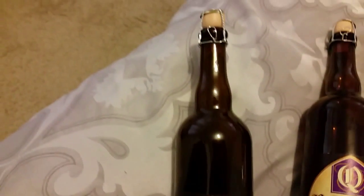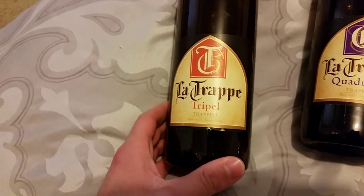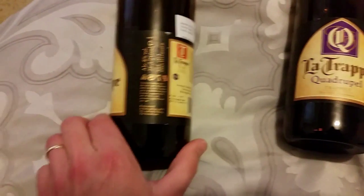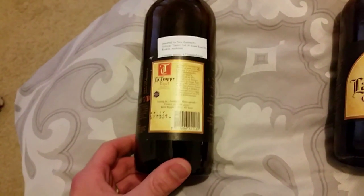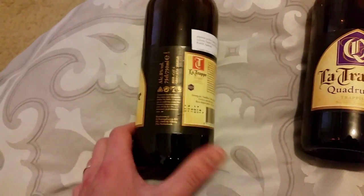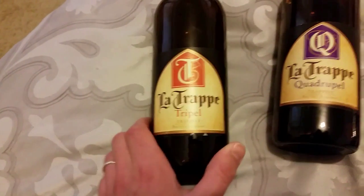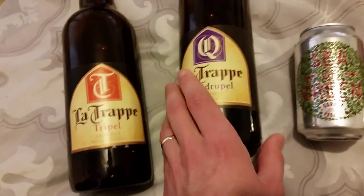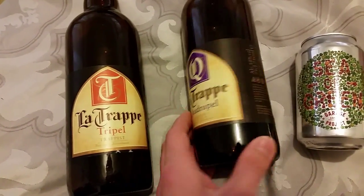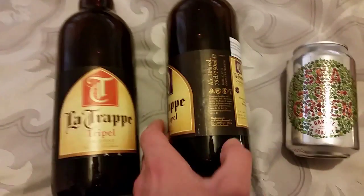This one, found this one at the supermarket, La Trappe Triple. It's a brewery from Holland, apparently one of Holland's only Trappist breweries. So it's an 8% triple. That was quite nice, I enjoyed that. And La Trappe again with their quadruple. So same place, that was 10%.